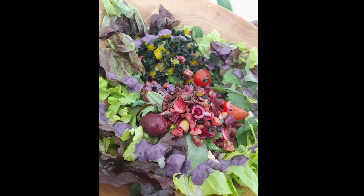And here, I'll just show you in a moment. As part of the salad, I made up a kind of salsa really, but it's made up with beetroot. We'll just get that up for you in a moment.